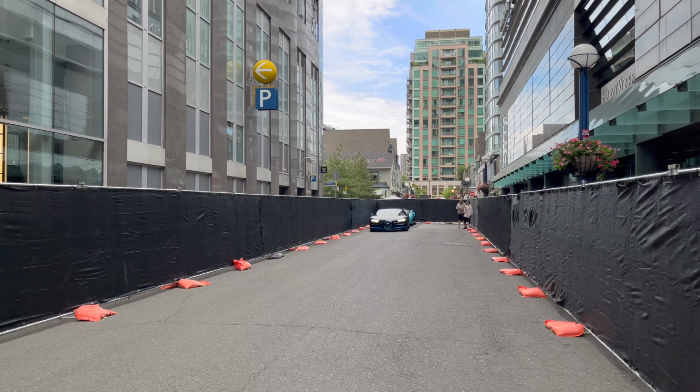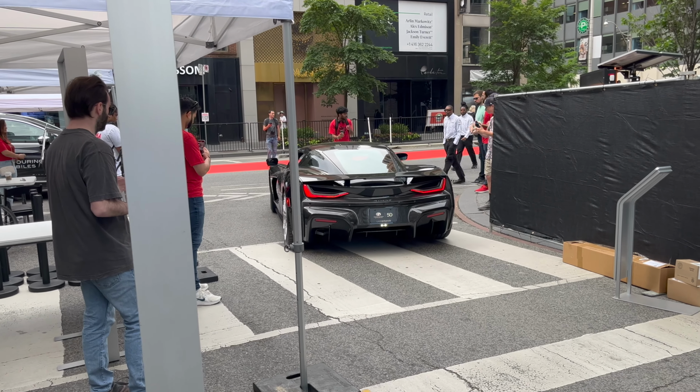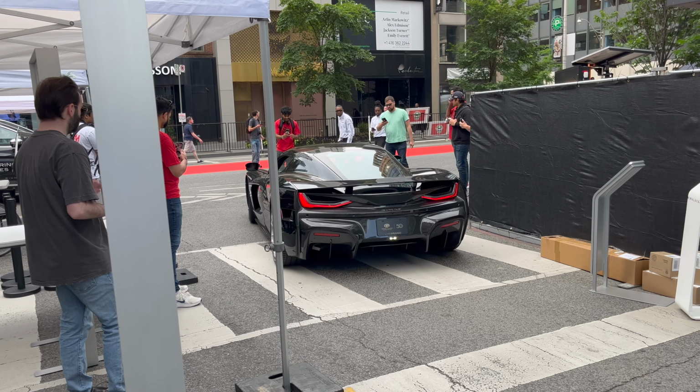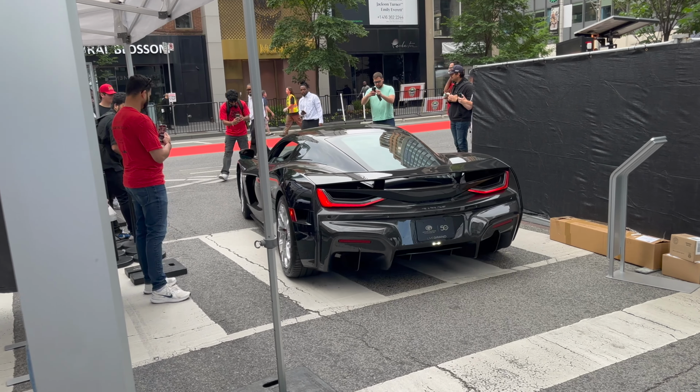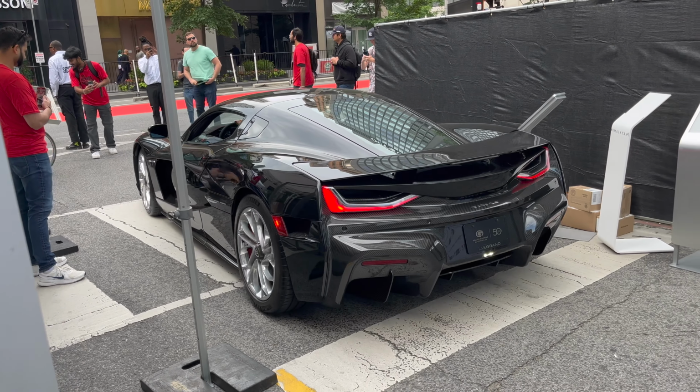We saw the Chiron join the party there, lovely spec, but flip around, check it out. We have a Rimac Nevera backing up as well. Now this one's full electric, so I can talk over it. This is the first customer car in Canada, I believe, for the Nevera, and it looks like it's all full gloss black, just some carbon fiber at the rear.